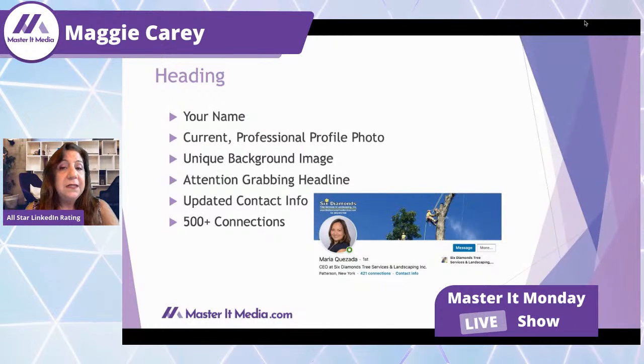You can also put things like maybe you're looking for a job. You could be seeking what your job is. In my case, I have little cute little emojis and things like that inside of my headline. So make sure you look at that headline and make it stand out.